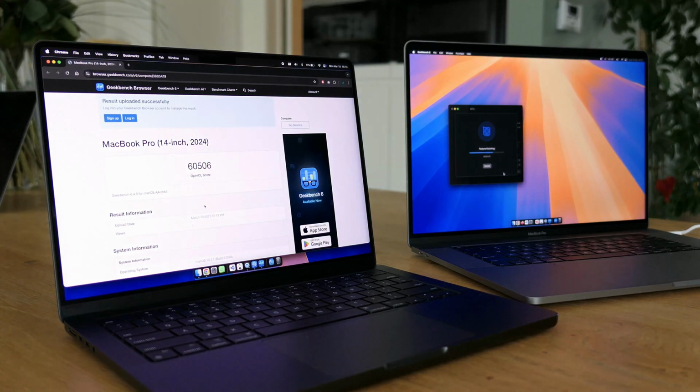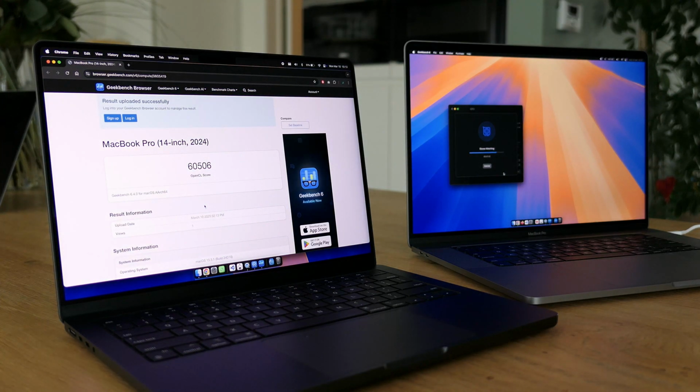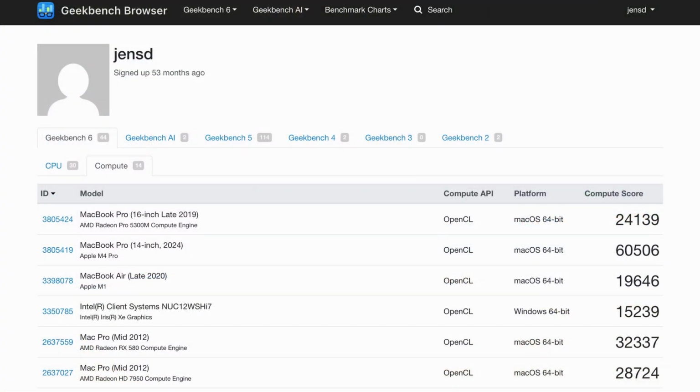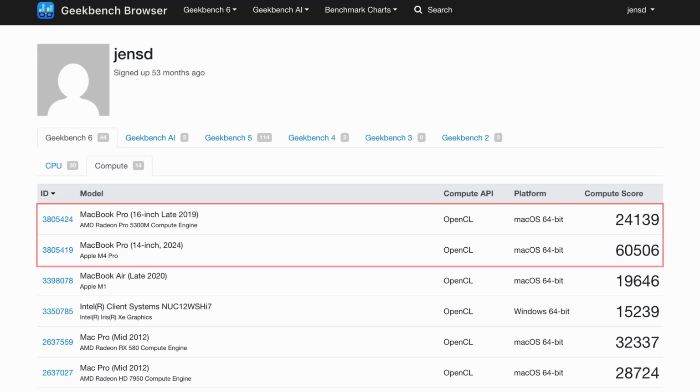And as with the CPU test, the M4 finishes the benchmark first in just under a minute, while the 2019 model takes a bit longer. The results are pretty confronting here as well. 24,139 versus 60,506. So again, more than double the graphical performance on the new model, despite the older one having a dedicated GPU.